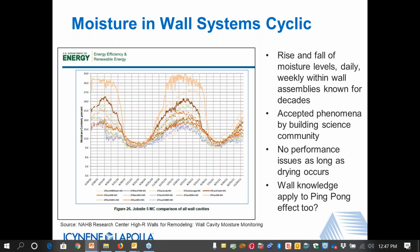moisture in wall systems. And we've known stuff like this for decades. So here is a typical graph of moisture content levels. Moisture content levels here on this side. We have a time span, this is over 2 years, looking at moisture content levels within different wall systems in different locations. And again, it's somewhat typical. You can have some very high levels and other very low levels. But the big takeaway is that these levels are very cyclic. Wintertime is the worst case for seeing moisture in wall systems, within whatever the wall sheathing or the framing.